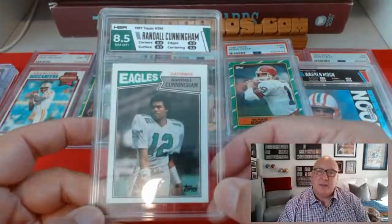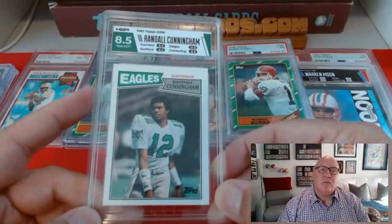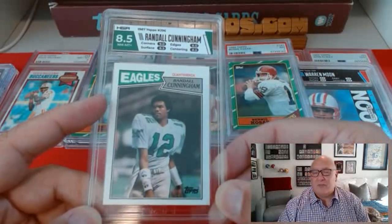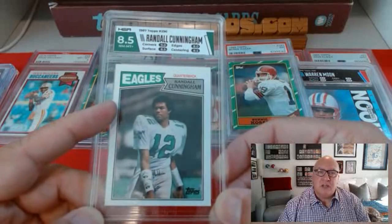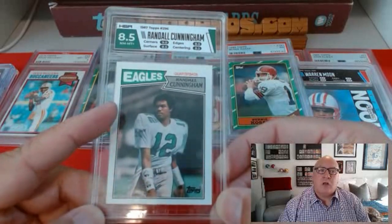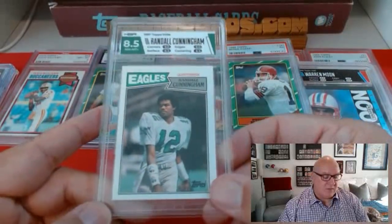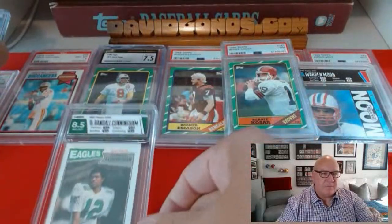So Randall Cunningham is a big deal because fantasy owners in the early 90s, it was the first time a quarterback, and really the only time ever, I don't know of another quarterback, to be a legit #1 overall draft pick. And Cunningham was that because of his feet and his arm. All right, so we'll put this guy down here.